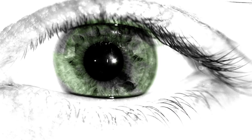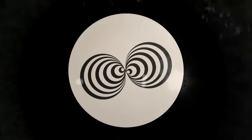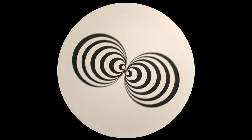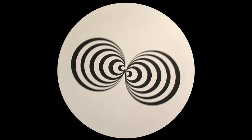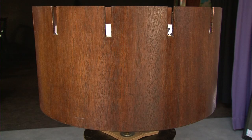An optical illusion is something that you see, but that is interpreted differently by the brain. If you look at the stationary wheel, we see two round shapes. But when the wheel turns, our eyes are deceived. We now see a 3D effect in which cones or funnels emerge. Vision has always fascinated us.